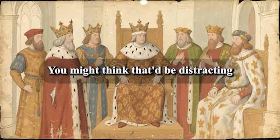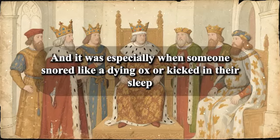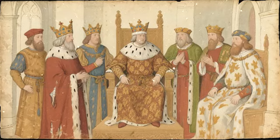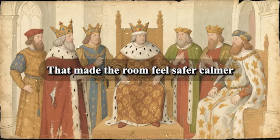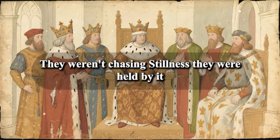You might think that'd be distracting. And it was, especially when someone snored like a dying ox or kicked in their sleep. But here's the thing. They didn't expect perfect silence. That's a modern luxury. They expected the sounds of life, of breathing and creaking wood, and the occasional fart from Agatha. And somehow, that made the room feel safer, calmer. They weren't chasing stillness. They were held by it.